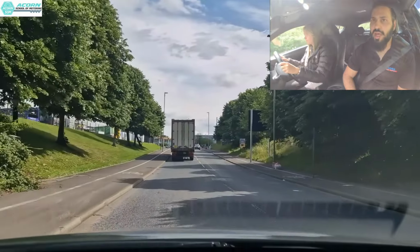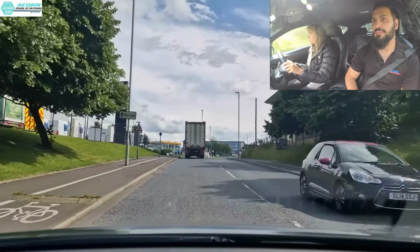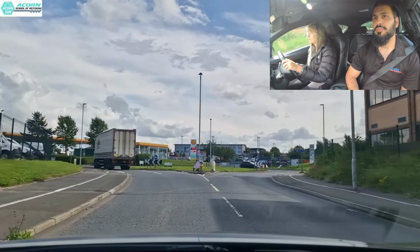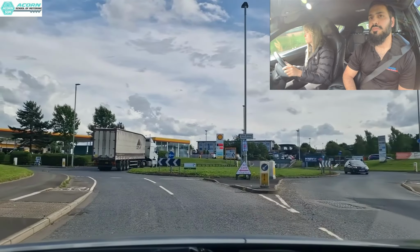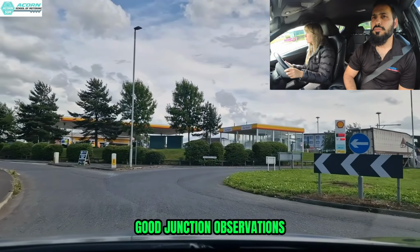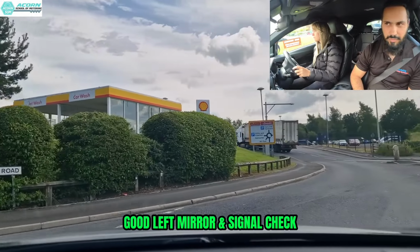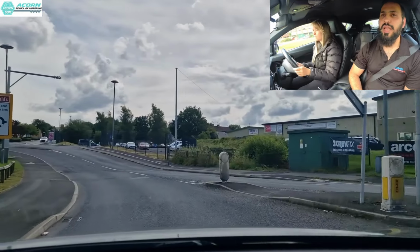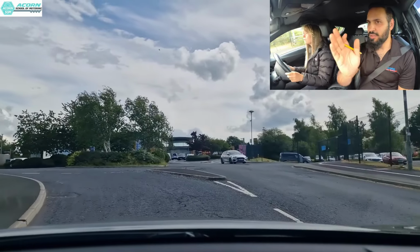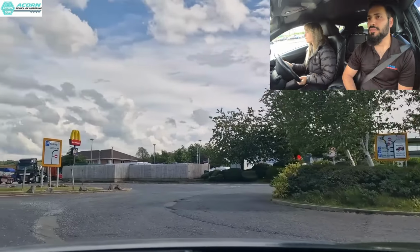At the next roundabout, I would like you to go straight ahead, please. Second exit. And at the next roundabout, I would like you to go straight ahead again, going to the car park, please. It will be the third exit, but it's straight ahead.